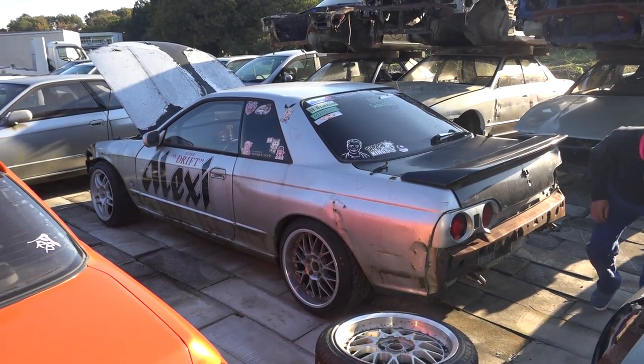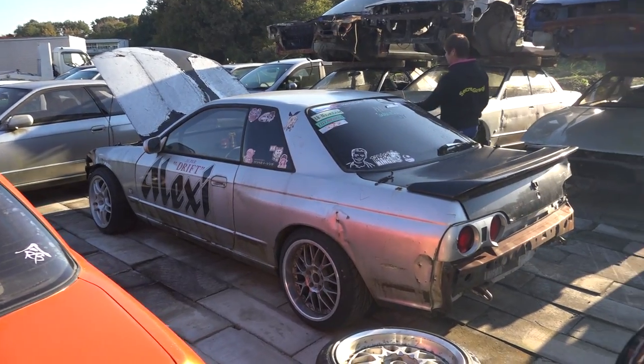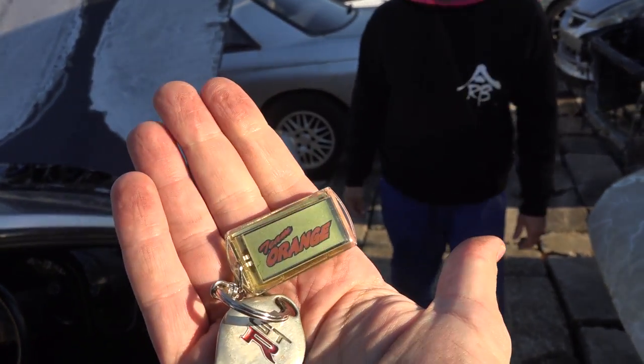A year and a half it's just been sitting here doing nothing. And it starts first go. That's so good. Remember these keyring things? That flash.